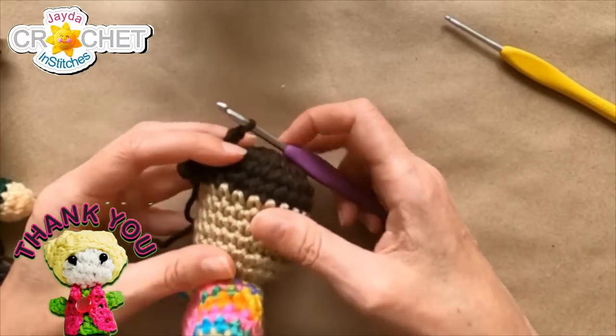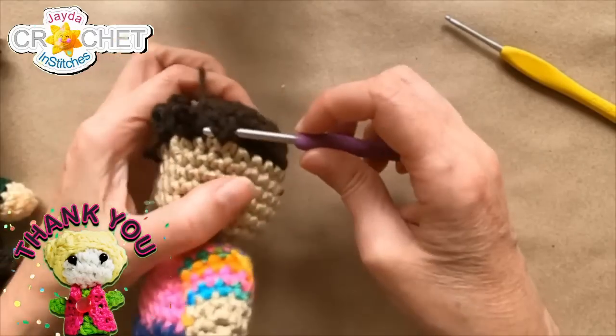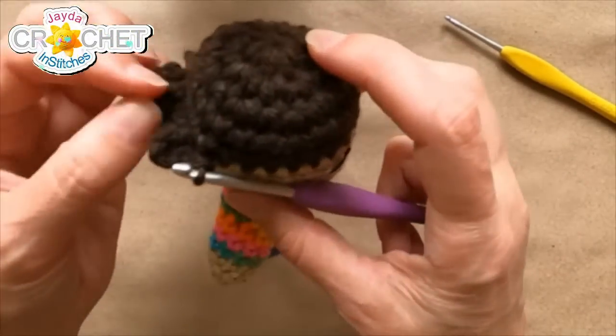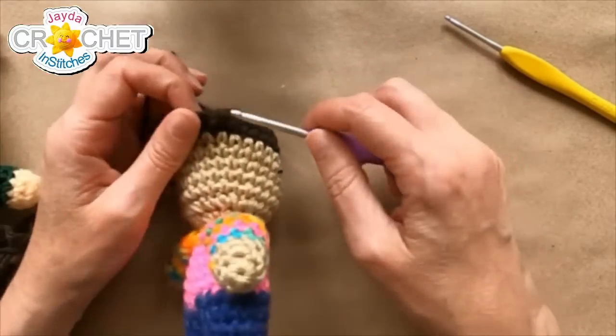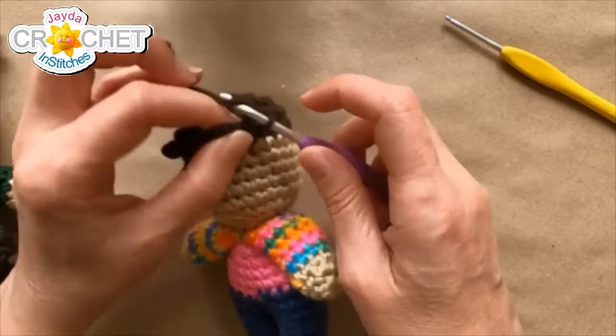This can take you a little while. You can vary the number of chains you make. You can change the color of your yarn if you want. But what you're doing is you're building a much thicker hair onto the doll. So I love curly hair on dolls. I love curly hair of all lengths.